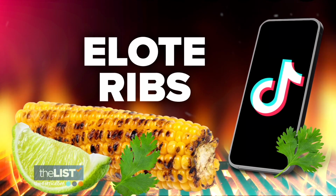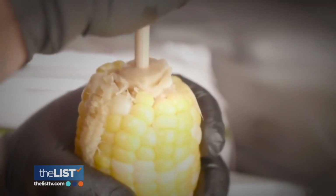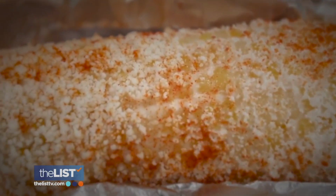Feast your eyes on Elote Ribs. Elote has been a trend for a while. It has been. Elote is street corn. Normally you get it on a stick. They brush it with mayonnaise. That mayonnaise can be flavored with something. And then they hit it with cheese and different garnishes and stuff, and you just happily munch on it. What we're gonna do is cut these things so they almost look like spare ribs when they cook.